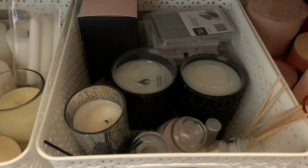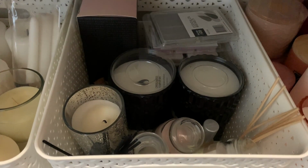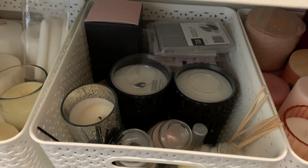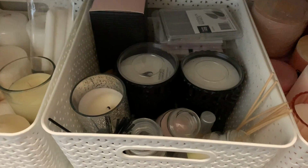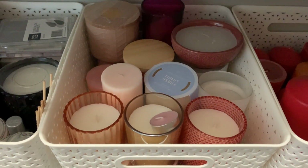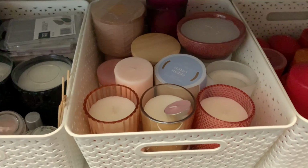In this one are all my wax scents, like my wax melts and scented type items. So scented candles. I mean, most of these are scented candles, but I've just kept the ones that I mainly use for scent rather than decor in these ones, as well as my reed diffusers and stuff like that. In this one are all like the pinks and whites. If they're in a sort of prettier pot, I've put them in here, and they're mainly all the pinky coloured ones.